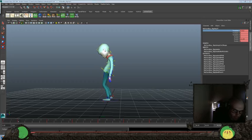I think we'd probably push it down a little bit lower. And then what if we added a little bit of rotate as well?